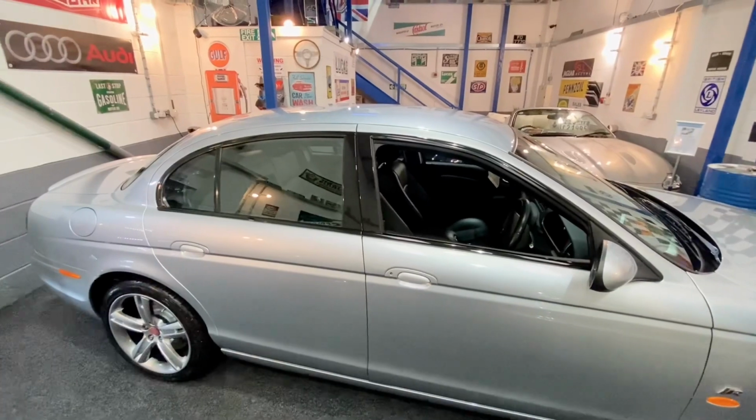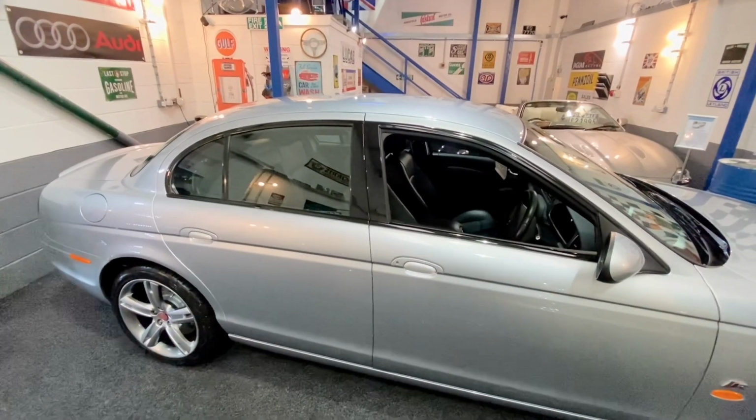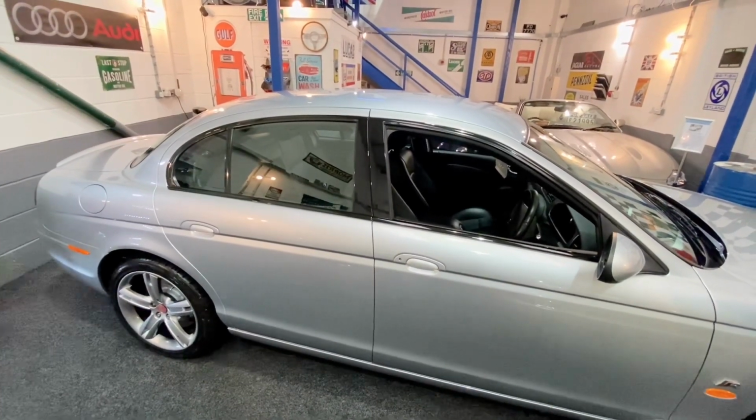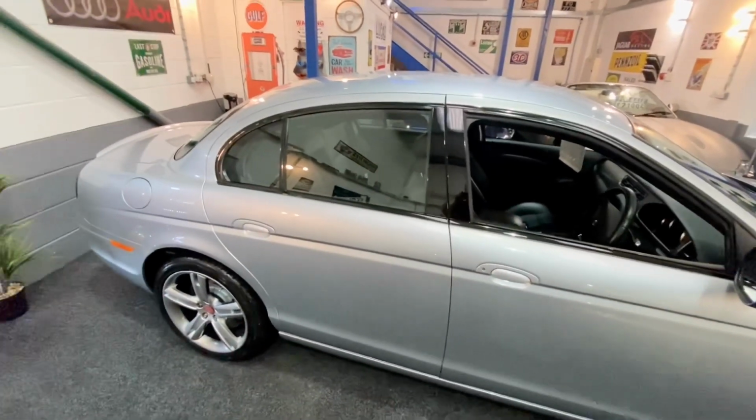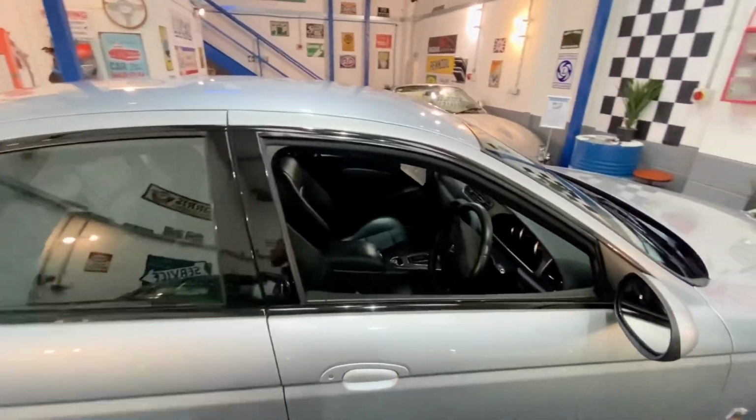All our cars come with 2 keys or 2 fobs. They also come with full handbook packs and service books, radio codes, locking wheel nuts.